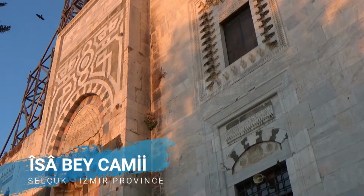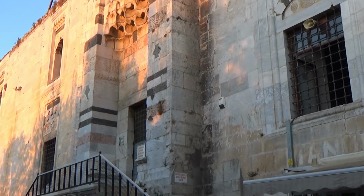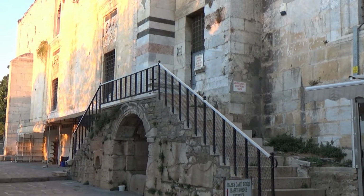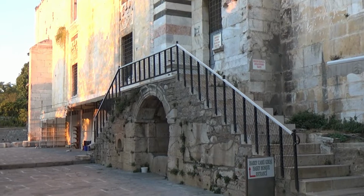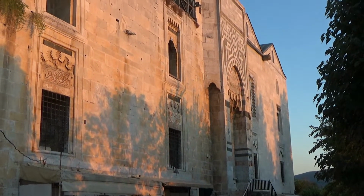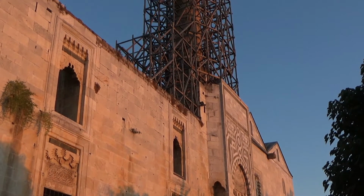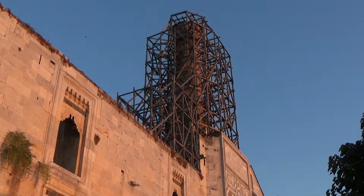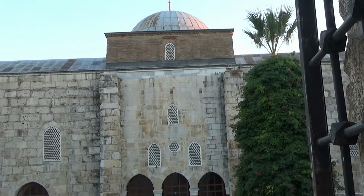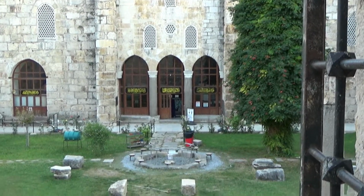The Isa Bey Mosque is fairly easy to find. It is located at the foot of the hill of Selcuk Castle and the St. John Basilica. The mosque is still used as a place of worship and is one of the most magnificent examples of Anatolian architecture. Constructed by order of Isa Bey of the Aydınoluklar Emirate in 1375, it was built by the architect Ali Damaski from Damascus.